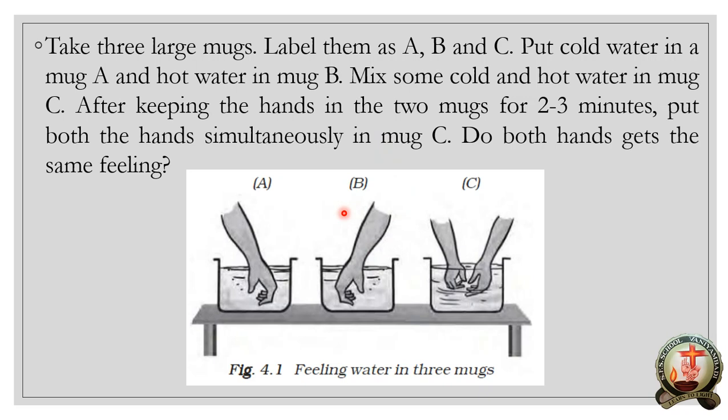Now you have to put both of your hands in tub C and dip them for 2 to 3 minutes and then take them out. Now when you observe, in the beginning your left hand was cool and your right hand was hot. After dipping in tub C, you might not find much difference in the temperature. Both of your hands will come to the same temperature.